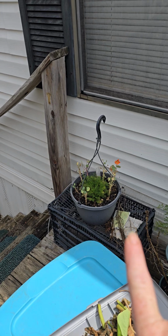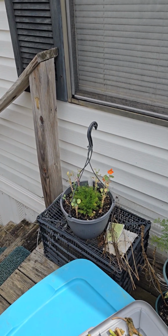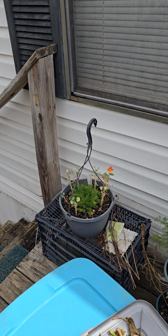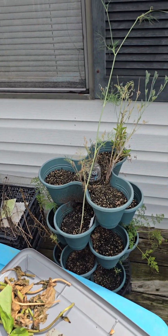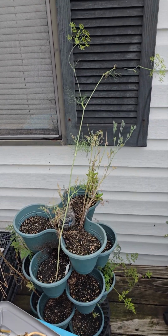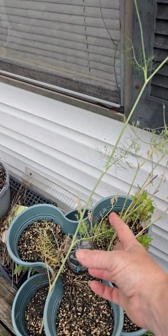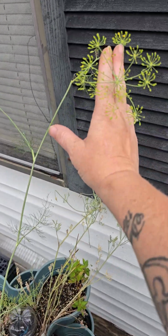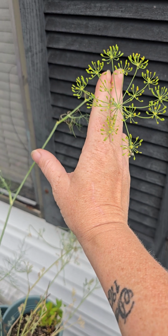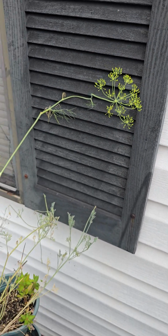Our nasturtiums and chamomile are still doing well. It seems like they like more water, and I probably should have put them in a bigger pot. So I just figured I'd give you a quick update. There's the dill, and I'll be harvesting a little bit of that for some egg salad. All of the dill has bolted. That's the word I was looking for. I want the carrots to bolt.